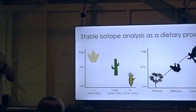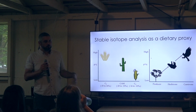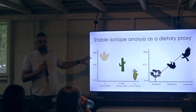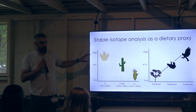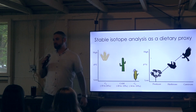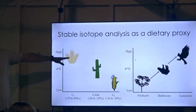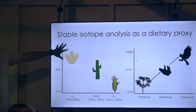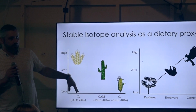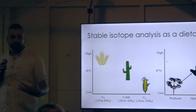So how do we use this to determine diet? I talked about this a little bit already, but we know, based on prior research, that certain types of food, in this case the photosynthetic pathway that the plant uses, of which a couple different ones have evolved, affects the carbon isotope ratio in that food. So we know if they're eating something that uses a C3 pathway, it's going to fall within one range of values. Something that uses a CAM pathway, like a cactus or succulents, has a different range of values, and something C4, like grasses and things like that, has a different ratio.